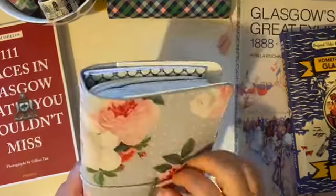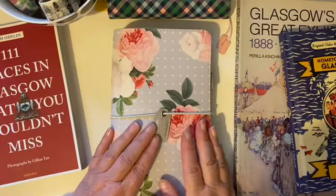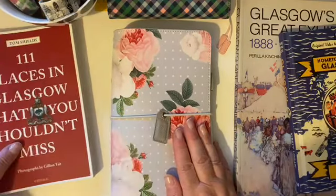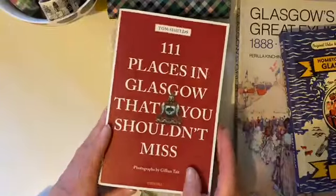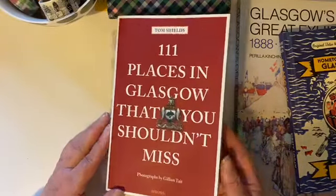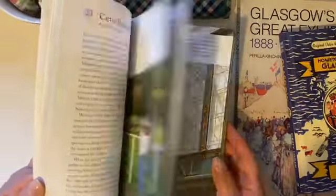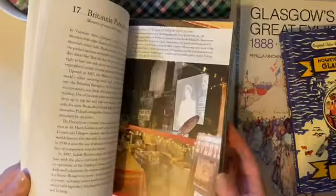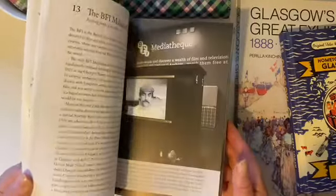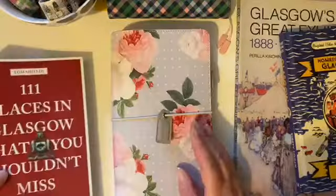Today I'm going to do a flip through of my Traveller's Notebook, which is a record of the places we have visited, mentioned in this book, 111 places in Glasgow that you shouldn't miss. We choose some places to visit on the odd day, and it's amazing what you don't know about your home city.